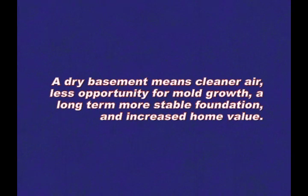So, a dry basement means cleaner air throughout the house, less opportunity for mold growth, and long-term, a more stable foundation wall. It'll increase your home value, and it'll provide one of the highest returns on your investment. Good advice from an expert. Thanks, John Lamore and Advanced Waterproofing, for those tips.